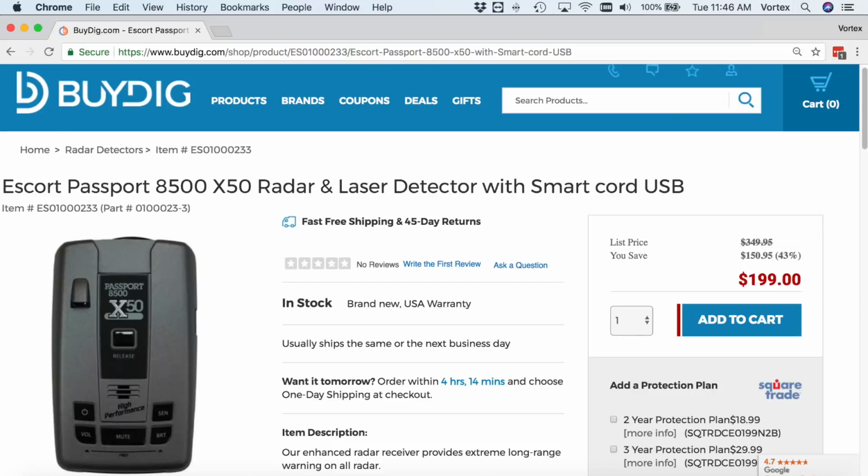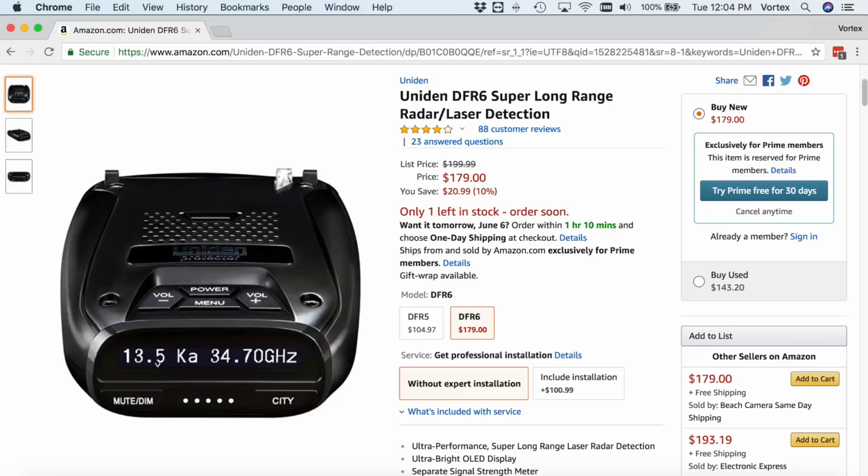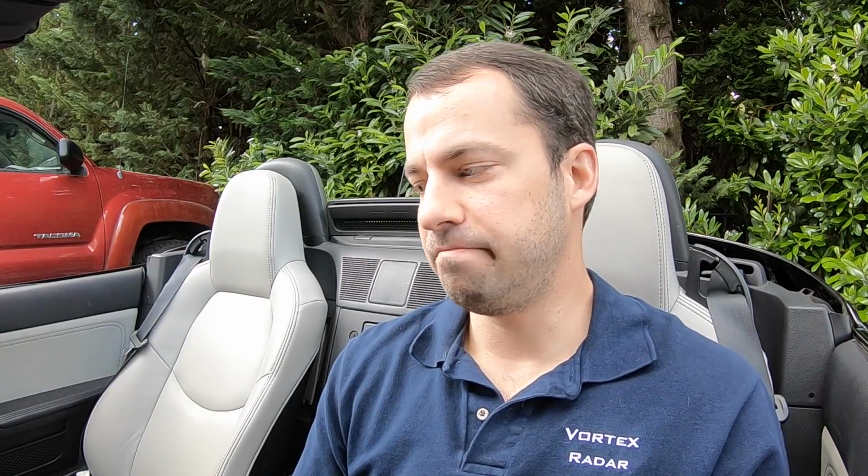It retails for $199. I wouldn't recommend getting it because you have the Uniden DFR6 at $179, which has better filtering. I mean, 34.7 performance is pretty good. The 8500 X50, the range was actually pretty good, but I mean, no BSRDR, so it was a little bit slower, whereas the DFR6 is going to be more reactive, and so there's still not a good reason to get the detector. It just seems like a refreshed version of the detector. So DFR6 at a lower price, better filtering, all that kind of stuff still seems to be the way to go. But yeah, there is now a newer version of the 8500 X50.